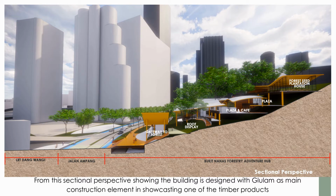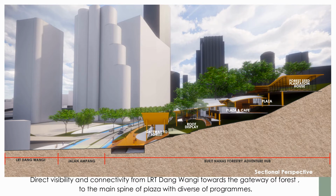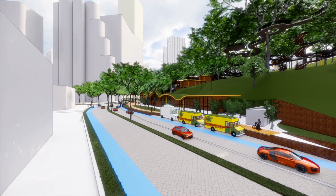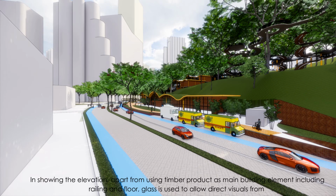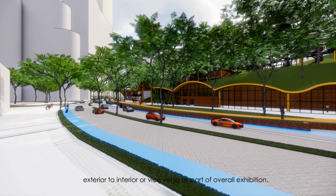From this sectional perspective, the building is designed with glulam as the main construction element, showcasing one of the timber products from FRIM and sustainable building materials. There is direct visibility and connectivity from the LRT Dang Wangi towards the gateway to the forest, to the main spine of the plaza with diverse programs. In showing the elevation, apart from using timber products as a main building element, including the railing and the floor, glass is used to allow direct visual from the exterior to the interior or vice versa as part of the overall exhibition.